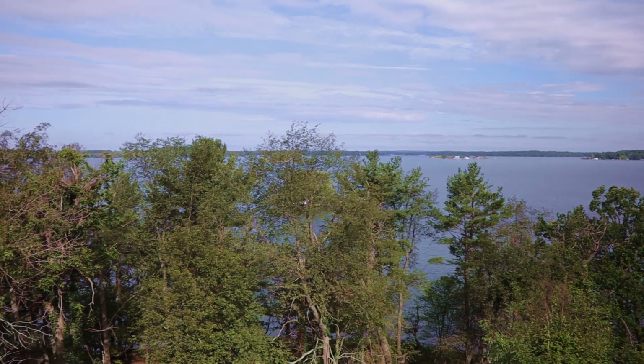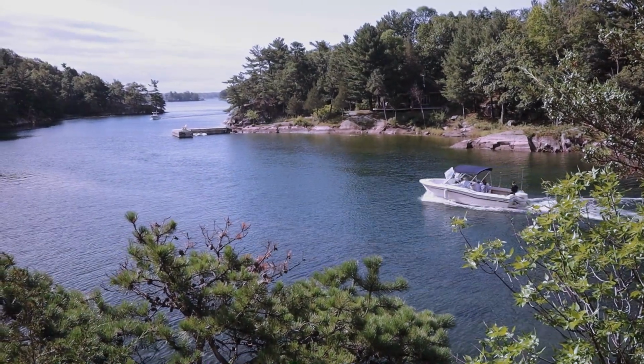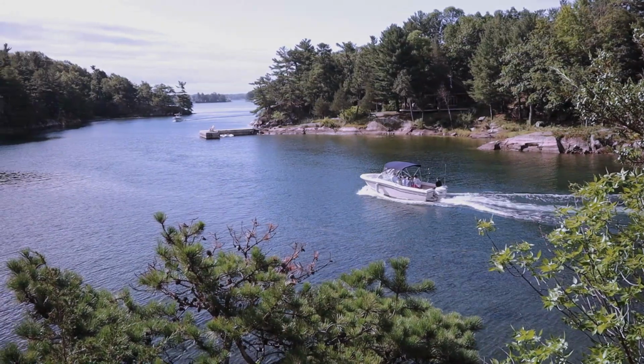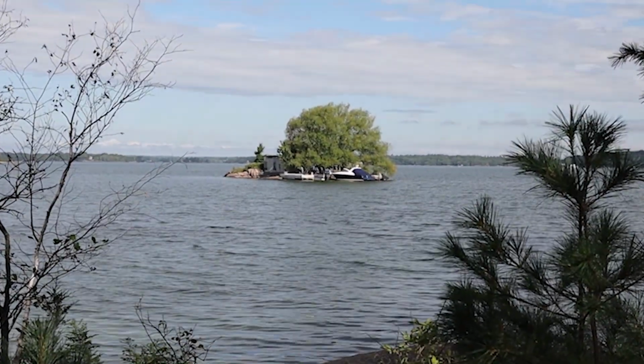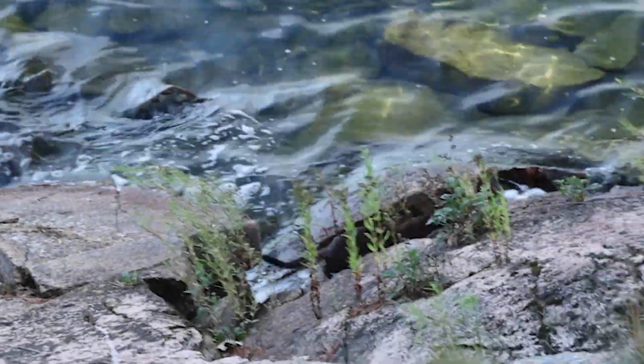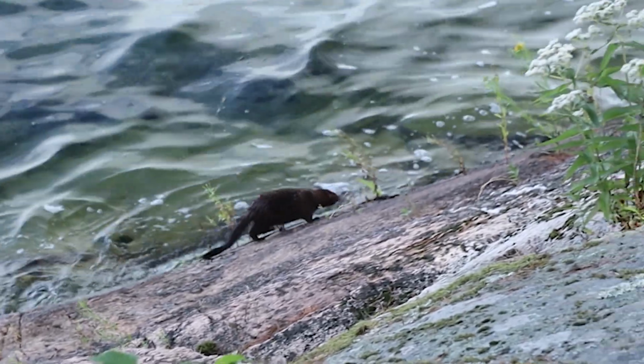And on the way, we got a few more views, and I got to see a mammal that I've never seen in the wild before. Maybe you have, but stick around, we'll take a look at it. That's Mosquito Island right there. And there he is. That is an American mink.